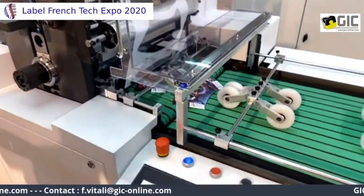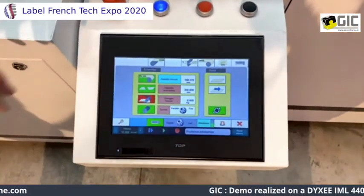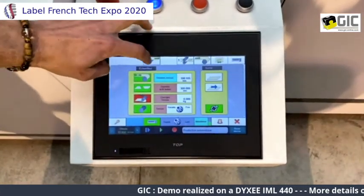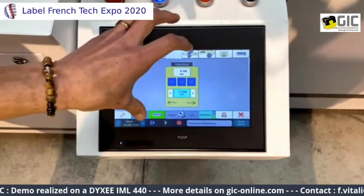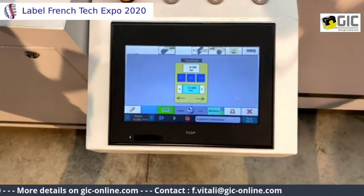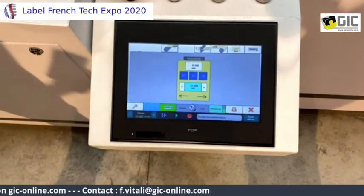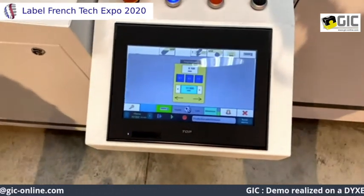I can show you quickly here the touch panel. All the modules can be adjusted directly by the operator. And we are directly on a system for adjusting with precision the die cutting label. We can move to 0.1 millimeter if necessary.